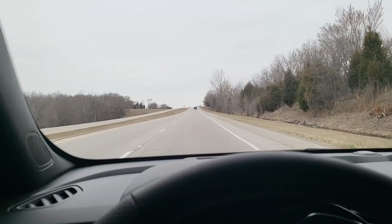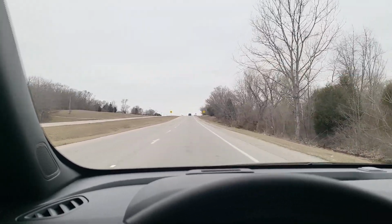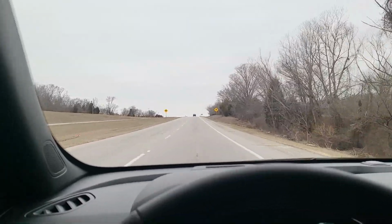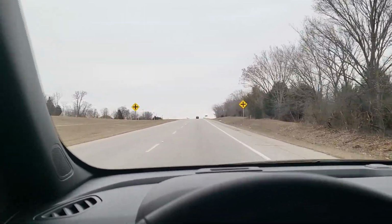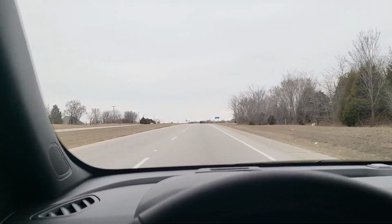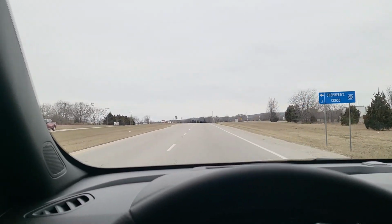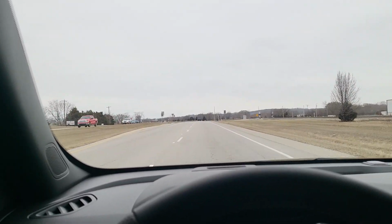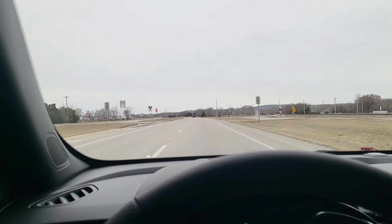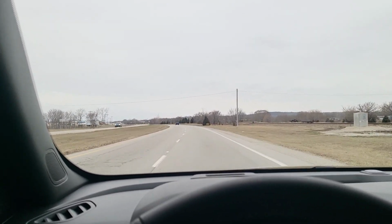Okay, that is it. That's 1 week driving impressions of the 2023 Chevy Trailblazer RS. And over time, I'll do some updates on what I think of it after longer periods of time, maybe some things I like or dislike. Right now, I really don't have a lot of strong opinions about anything enough to really talk about it yet.